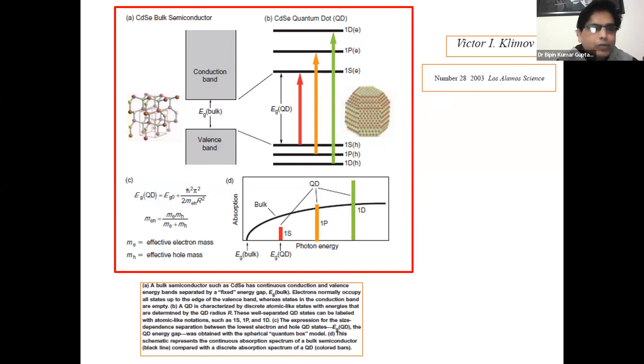So you can see the quantum dot Eg equals Eg naught plus h cut pi square upon 2 mu R square, where mu is the reduced electron-hole mass, basically for any quantum dot semiconductor. If R is very small, then since R is in the denominator, that term is very, very high. So in the case of very small size, it will be effective, and for a very large size, it can be negligible. That's why the bulk band gap is always less than the band gap of the nanocrystals or confinement region.